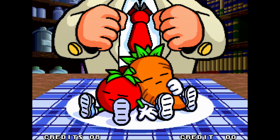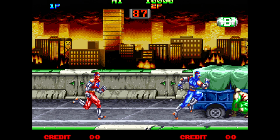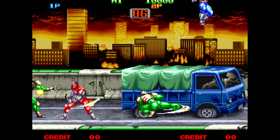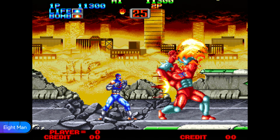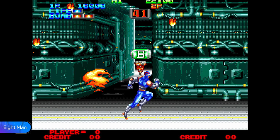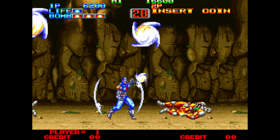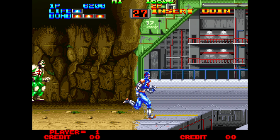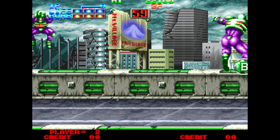Now a 2D action game, and I'm saying that because visually it looked like a beat 'em up, but it's completely in 2D. This is Eightman. The game is quite frenetic, chaotic, and it's fun too. But it does get a bit repetitive.